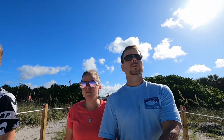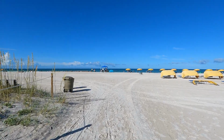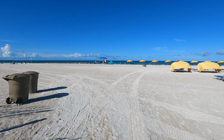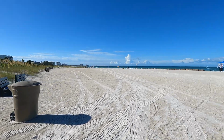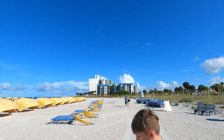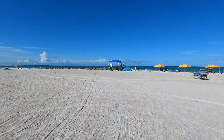And I already see the view looking right straight ahead of us. Definitely not far out there. It's not a long beach, that's for sure. We got some benches and things here on the side, so if you do want to sit. Some big rocks. See volleyball courts down there. We got some rocks over here.